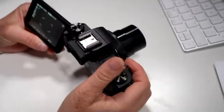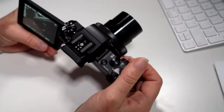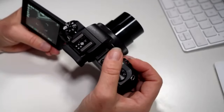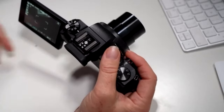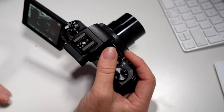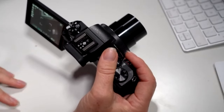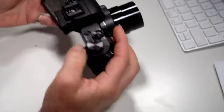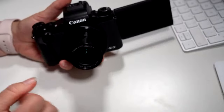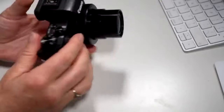Now this is the really interesting thing about this camera, I think: it's got an APS-C format sensor, and it's a 24.2 million pixel sensor. So APS-C is one of the most popular formats for mirrorless cameras and SLRs. It's the size down from full frame. So basically you've got the same kind of sensor in here as you have in some SLRs and mirrorless cameras, but in a very small size.